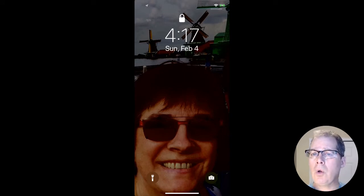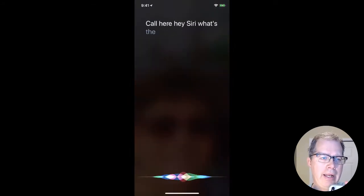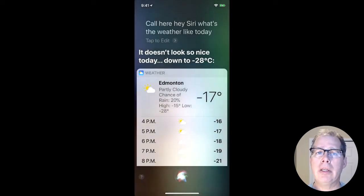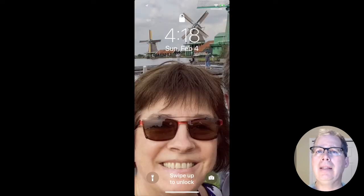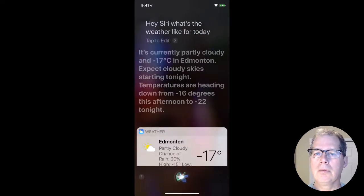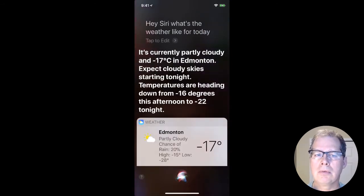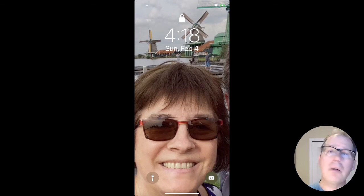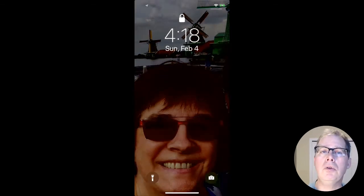So for example, I'm just going to hold the button down here. Hey Siri, what's the weather like today? Now Siri's going to display the information on here. If I ask her about it using the command keys, hey Siri, what's the weather like for today? It's currently partly cloudy and minus 17 degrees in Edmonton. Expect cloudy skies. So that's the difference. If you're in your car, great time to make use of it. In public, you can use it, but just be aware she's going to talk back to you.